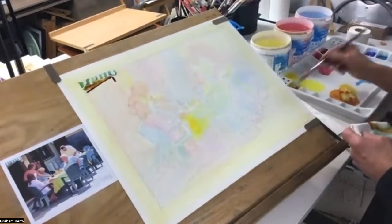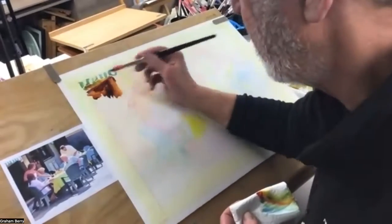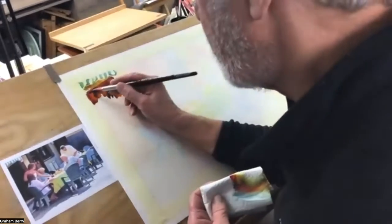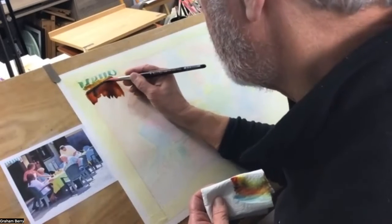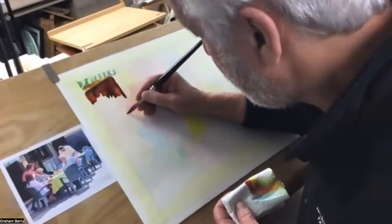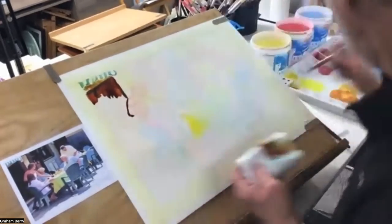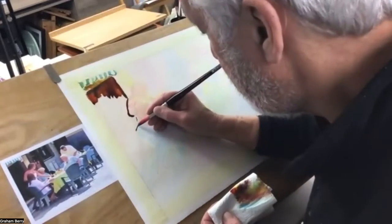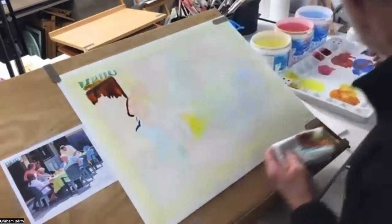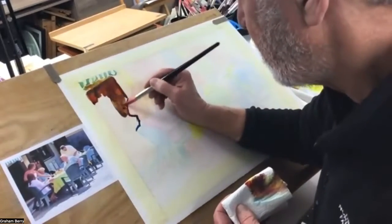Starting that big wash, I'll just start off with some quin gold, and you can add crimson, then cobalt. Just paint around that figure there. Add a bit more cobalt to that, and then just mix. I'm going to run the wash into those colours now. It's going to soften the edges.